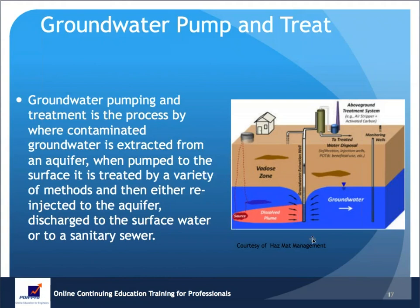And you can see that here's the groundwater, the dissolved plume. When you pump groundwater, you will depress the water table, and this is called a cone of depression. You see a little cone shape. The groundwater is flowing this direction, so the extraction well is hydraulically down gradient from the source and from the dissolved plume. So it's pumped, it's treated, and then it's discharged.